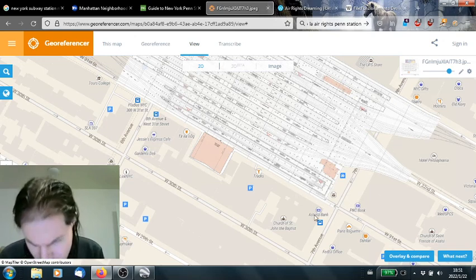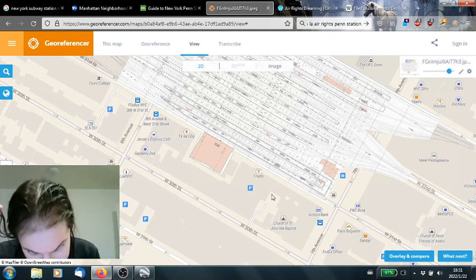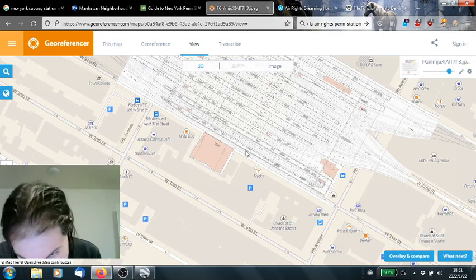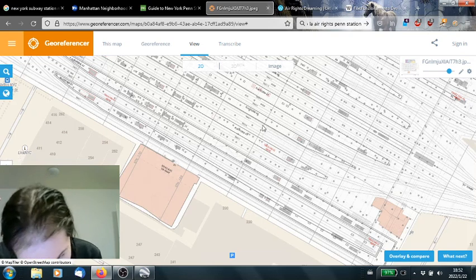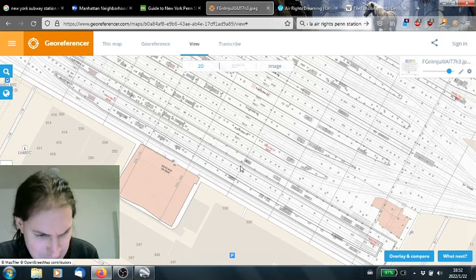Now, to qualify this a little bit, it's 21 tracks, but the platforms are very narrow. The width of these platforms around... So you can see that the platform is somewhat variable in width. It's about 5 or maybe 6 meters.